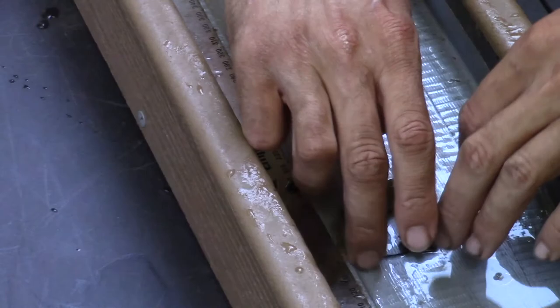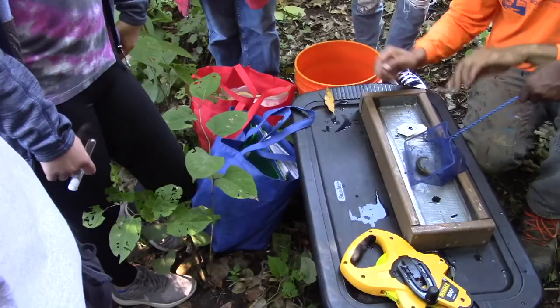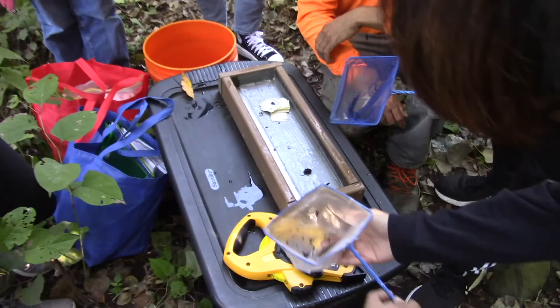Oh, it's the same one. Yep. We don't need a picture yet. We already have one of this species. I think it's 190 to 290. Yep. We got 190.